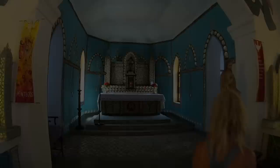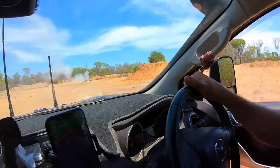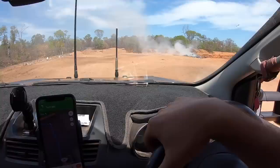So if you need to dump your rubbish when you're up at Dampier Peninsula, we've just found a rubbish tip at Beagle Bay. And it looks like they're burning it, which is random. I don't know if we just throw our rubbish on top or... This is weird. What do we do?